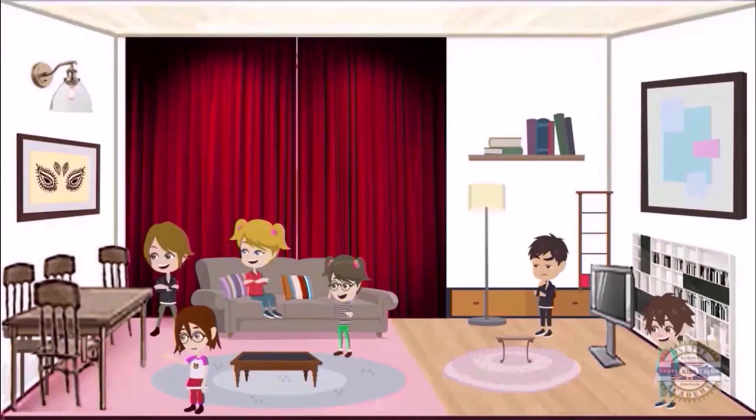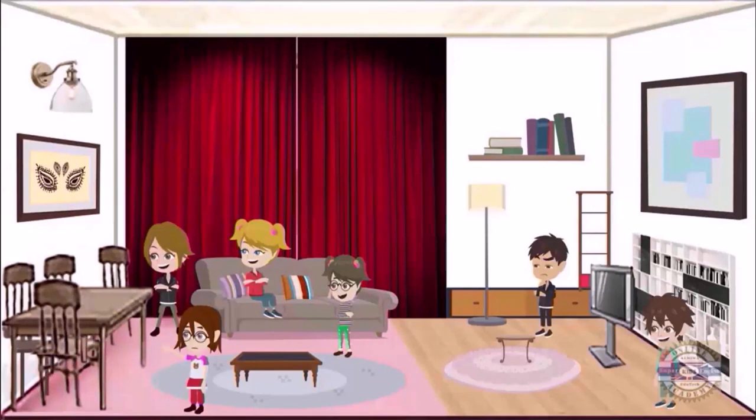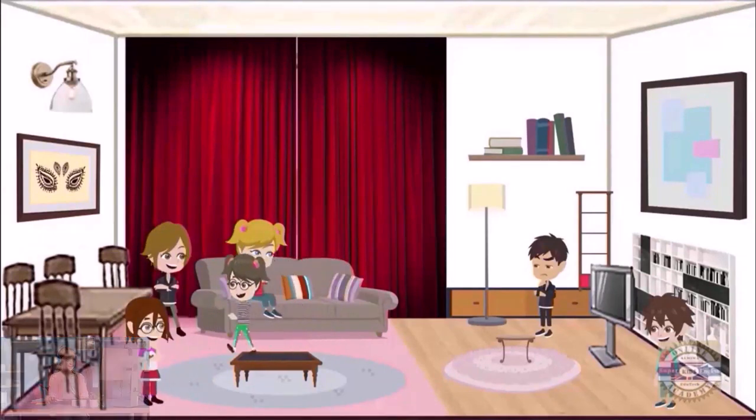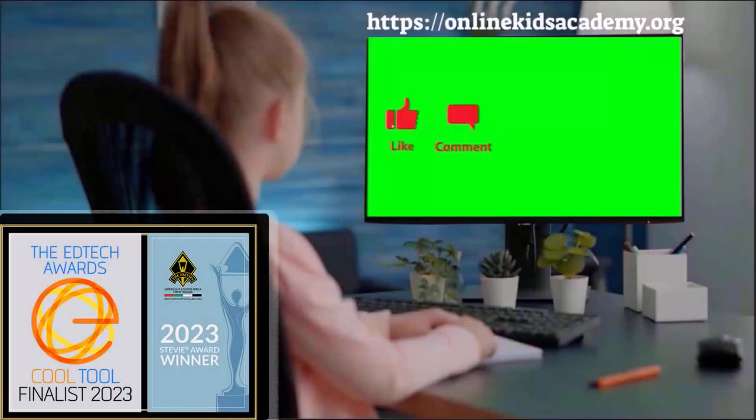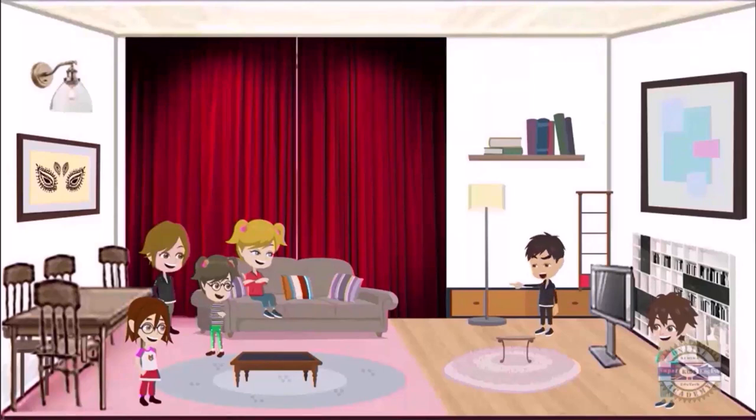There is a table, and there are four chairs. Chairs. Four chairs. They look nice. Ben, that's a table, and those are chairs. There are four chairs. That's a table.